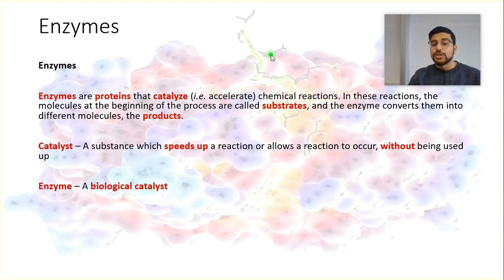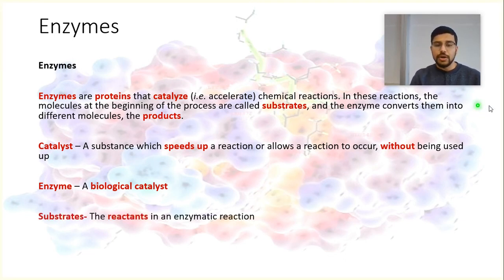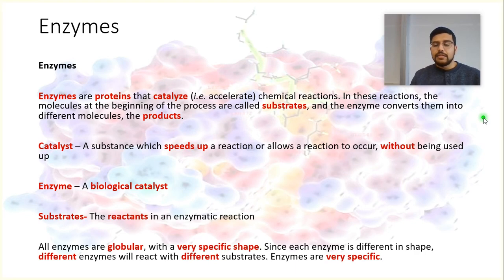Enzymes are biological catalysts. So a catalyst and an enzyme are both the exact same thing. The enzyme is what we're going to find in our body. The catalyst could be anything. It could be something in our body. It could be something man-made. It just doesn't have to be a biological thing. In a chemical reaction, there's two sides. There is a product and a reactant. The reactants are what you start with. We call those a substrate. That's what we're starting with. And then what we end up with will be our products.